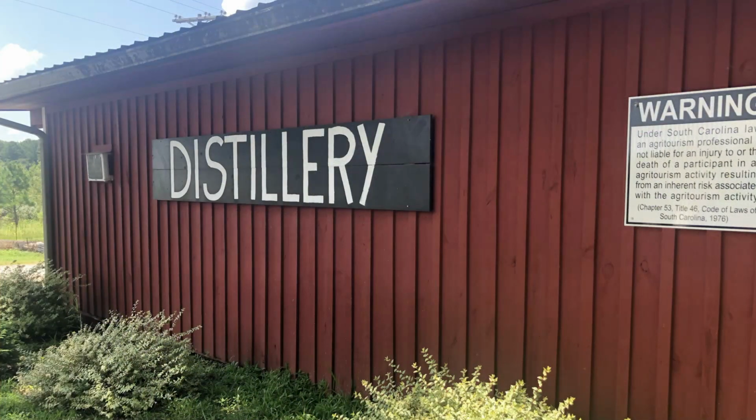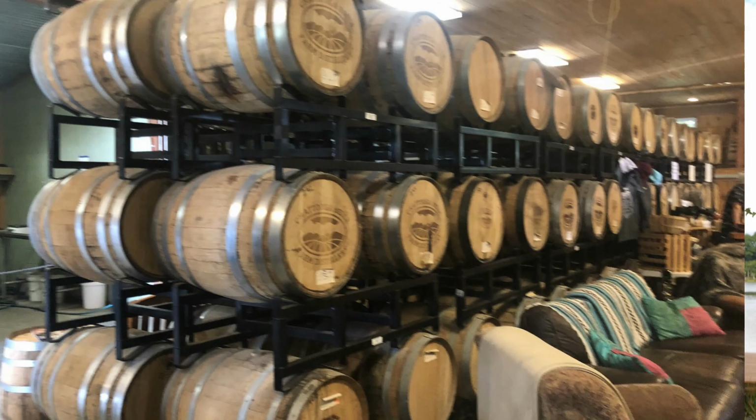They have a distillery here. At the distillery, the staff was really nice in there. They have mixed drinks. They have tasting platters or whatever you call them. I don't drink, so I don't really keep up with that. But it was a really nice area to hang out and explore.